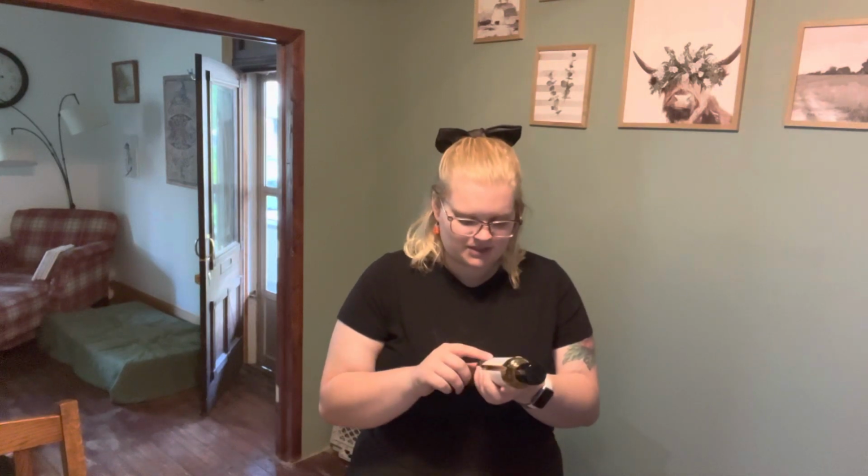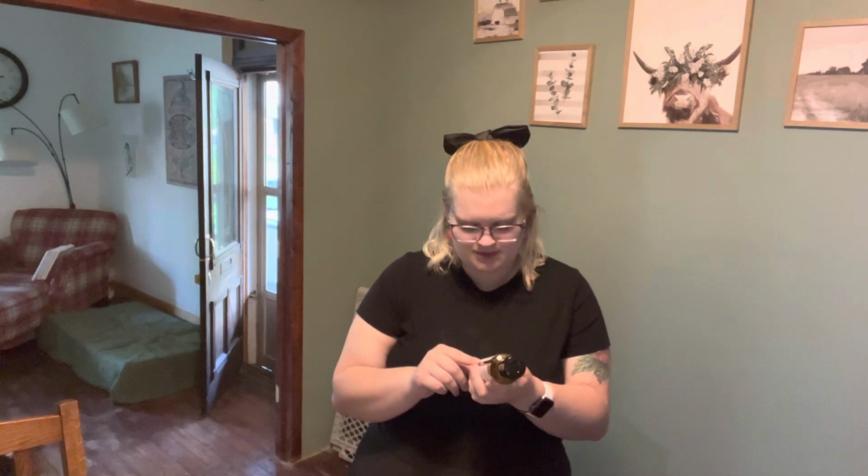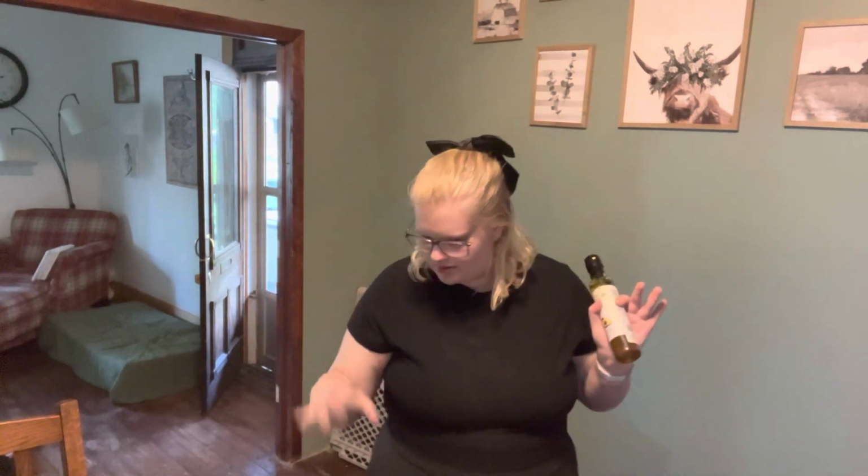Oh, it's from Tucker, Georgia. How cute. But this was $6. A little pricey, but avocado oil is. But it's a glass bottle. So that's what I got from TJ Maxx. On to Walmart.